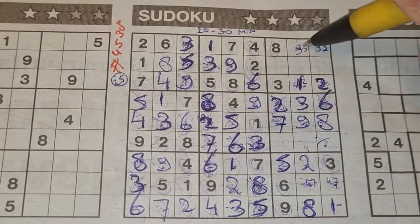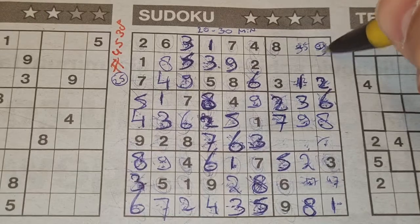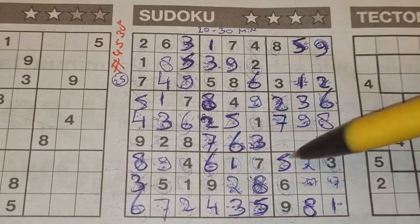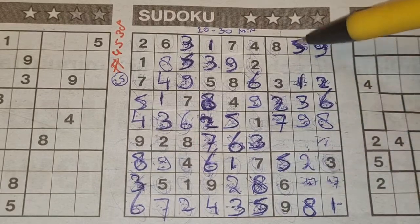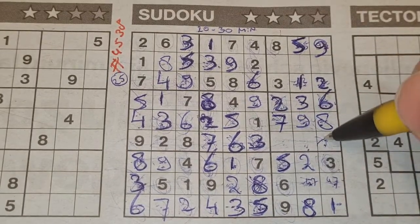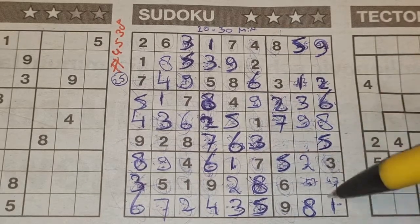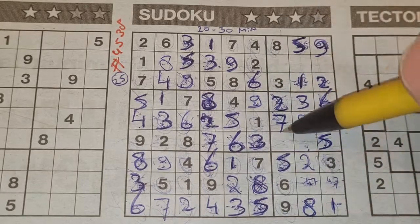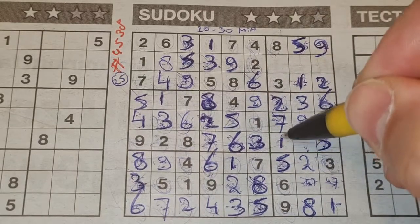Now we have a nine there, so this box can't be nine anymore. That box should be a nine. And this box should be a five. Five in this column, five in the column next. So in the last column, the only place left for the five should be there. One in the last column, one in the column next. So in that column, the only place left for the one should be there.